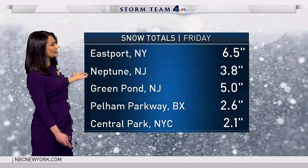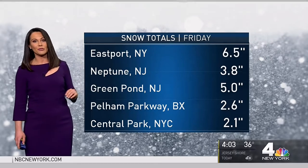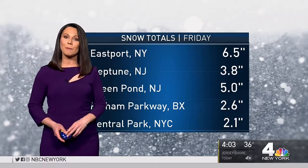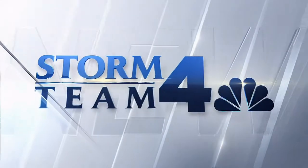And this is how much we're left with on the ground in Eastport on Long Island, 6.5 inches. Neptune picked up 3.8. Green Pond, New Jersey, 5 inches. And in Central Park, just 2.1 inches, but much more snow ahead in the exclusive 10-day forecast. We'll talk more about that in a minute. All right, Erica, thanks. We have a live look at Kennedy.